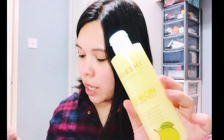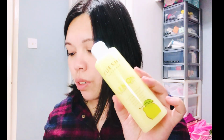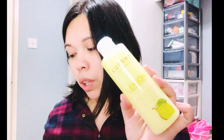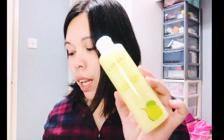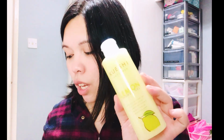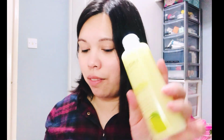This one retails for £5.70, and it says this natural shower gel cleanses and protects the skin throughout the whole day with revitalizing lemon and chamomile extract. It carefully cleans the skin while respecting your skin's natural pH and leaving behind a refreshing scent. Yes, it smells really nice. I love the smell.